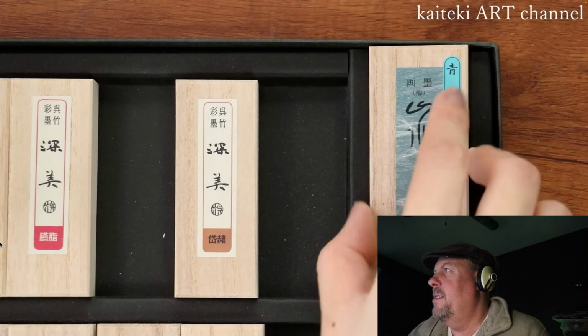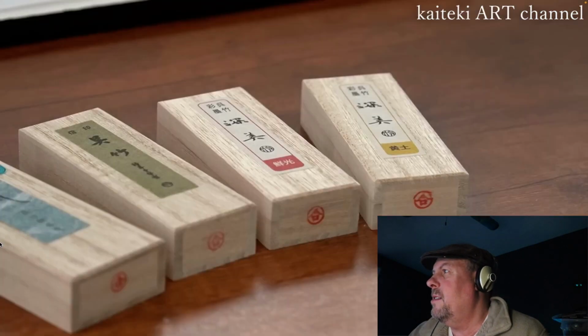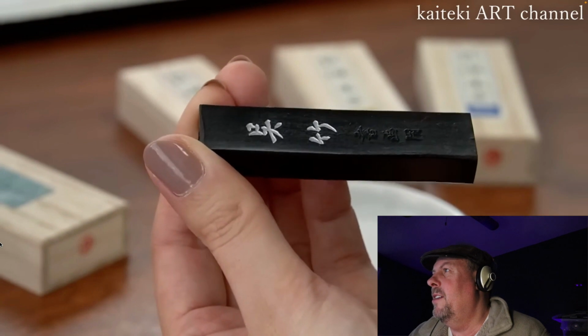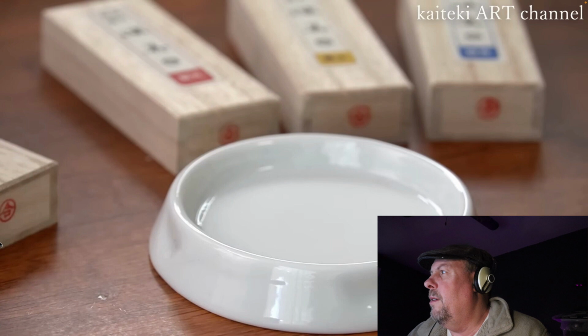I love these Japanese, I guess they're colors. They're just such cool boxes. Like that just makes it so much cooler as an artist. It just gets you more hooked into it. Got a little saying in there. Oh, these are like, I guess, charcoal? We'll find out.